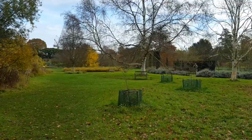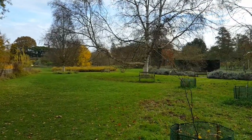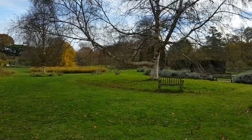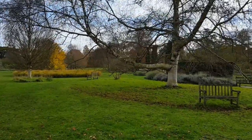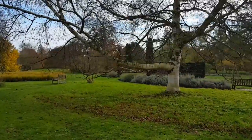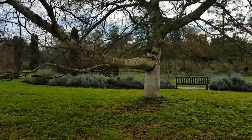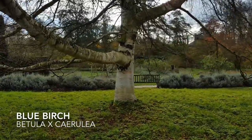And as I'm taking you on this stroll this week, you may see an occasional visitor. We are in lockdown, but we're able to still welcome in a few visitors to the site. And lovely to perhaps take a moment to admire this beautiful stem of Betula caerulea from America.